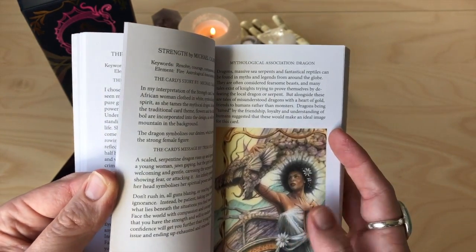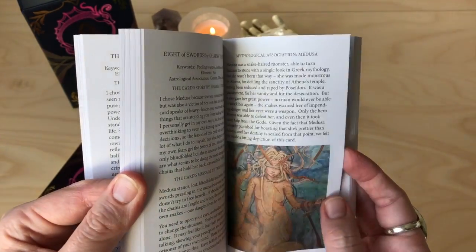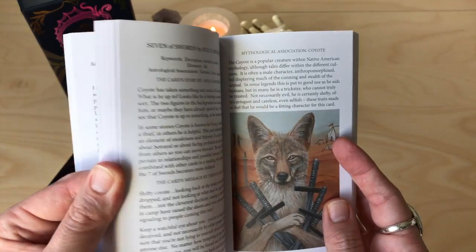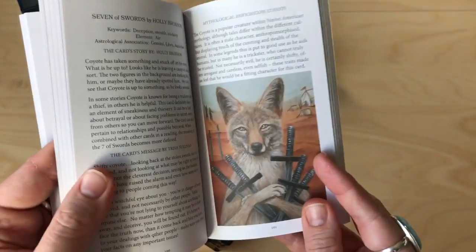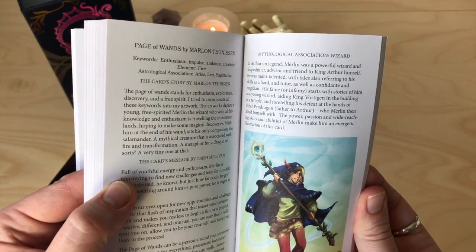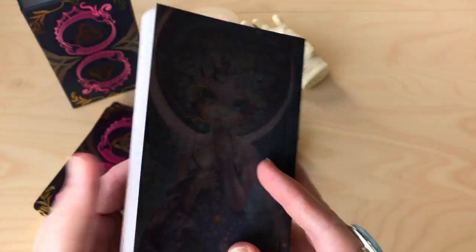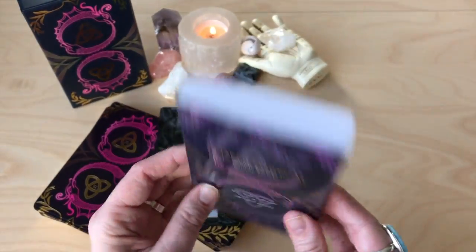So cute. I'm really looking forward to going through all of the mythological associations. It's a coyote, but dingoes are Australian coyotes. Wizard. Still looks like Zelda. Okay, that's a book. It is a nice chunky book.